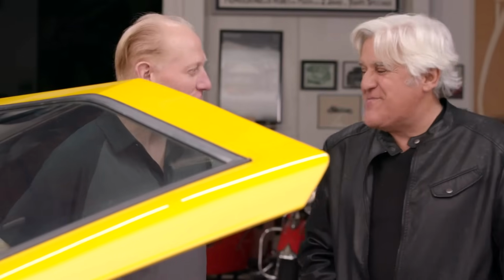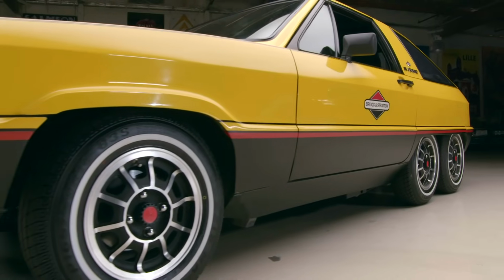What is the top speed, about 60? 68 miles per hour was done. Richard Petty drove it on a closed course. Richard Petty, that's funny. So he must have been going, hello, hello. Yeah, 68 miles an hour. And drum brakes all the way around, I imagine? Actually, it has disc brakes in the front.